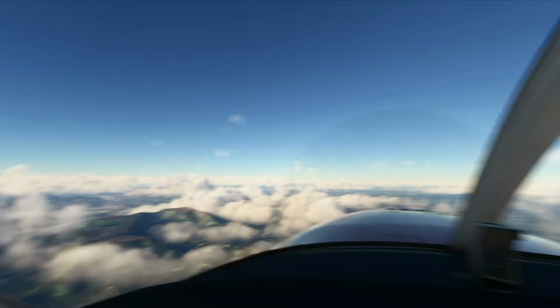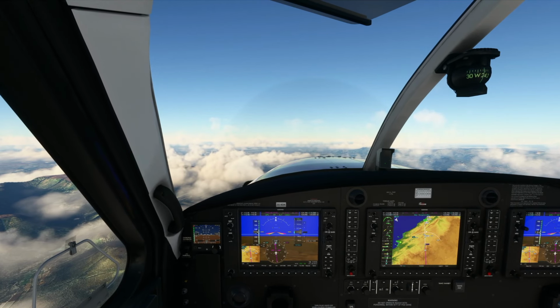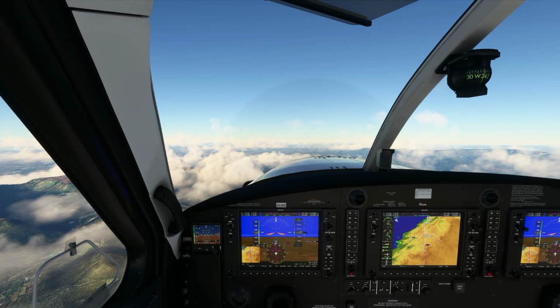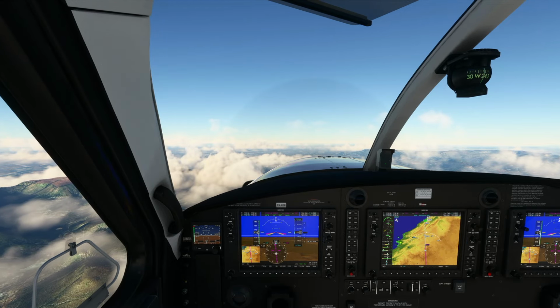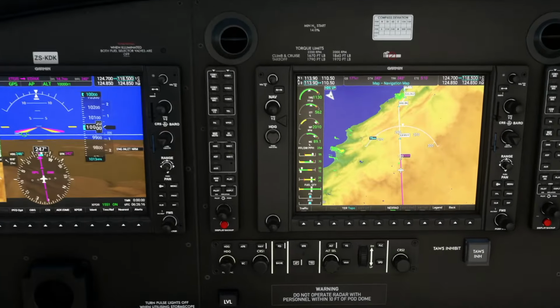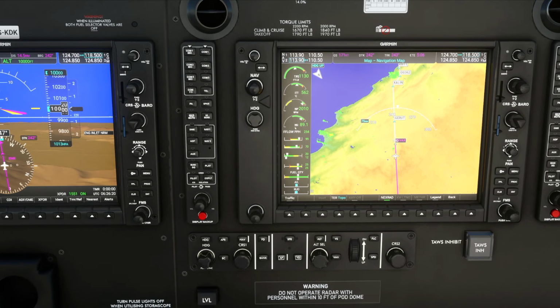Nothing from ATC in quite a while, and we're not going to change frequency until we get all the way to George approach, because we'll be on Cape Town Center up until then. We've got more green appearing right near the airport actually.